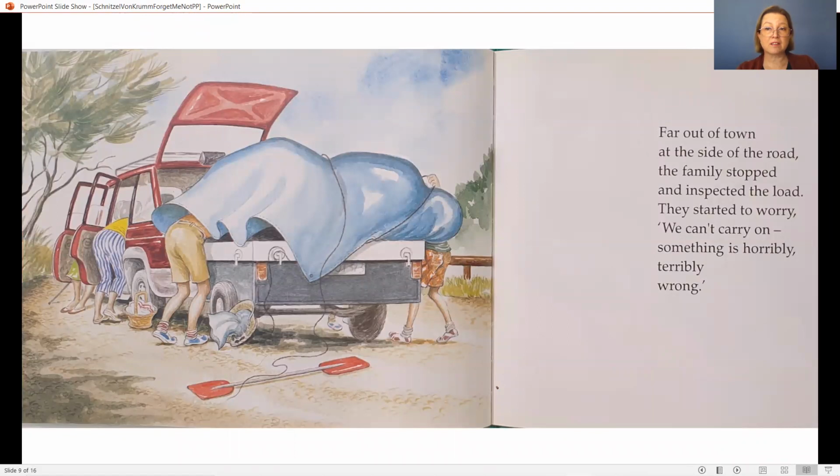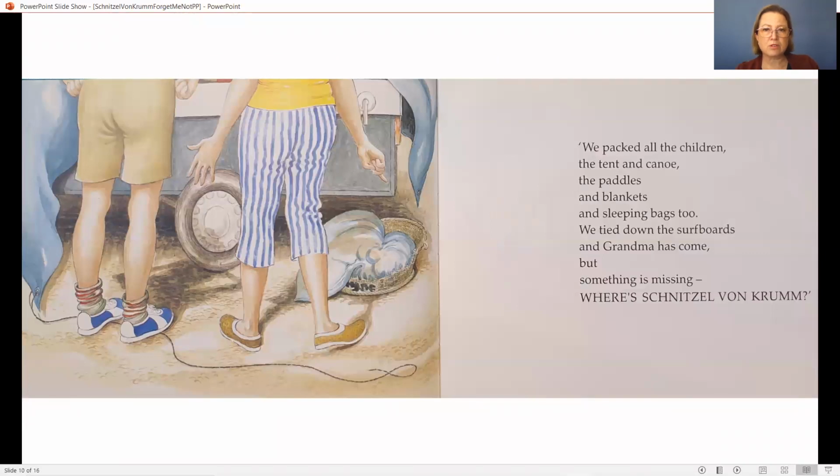Far out of town, at the side of the road, the family stopped and inspected the load. They started to worry. "We can't carry on. Something is horribly, terribly wrong. We packed all the children, the tent and canoe, paddles and blankets and sleeping bags too. We tied down the surfboards and Grandma has come, but something is missing. Where's Schnitzel von Krumm?"